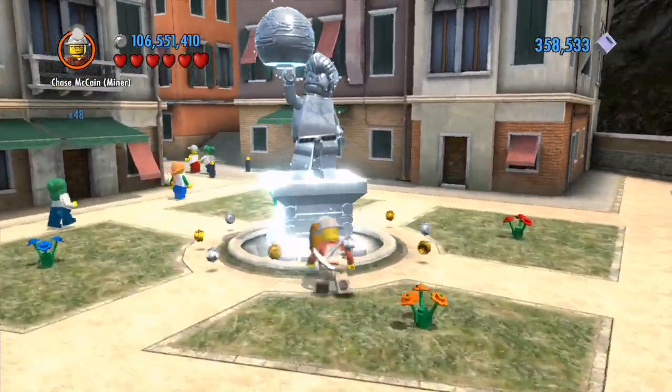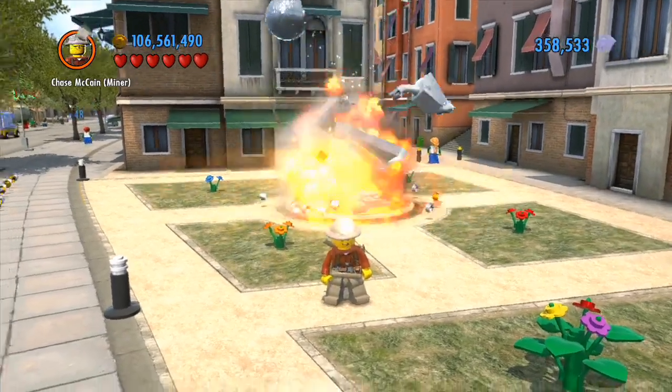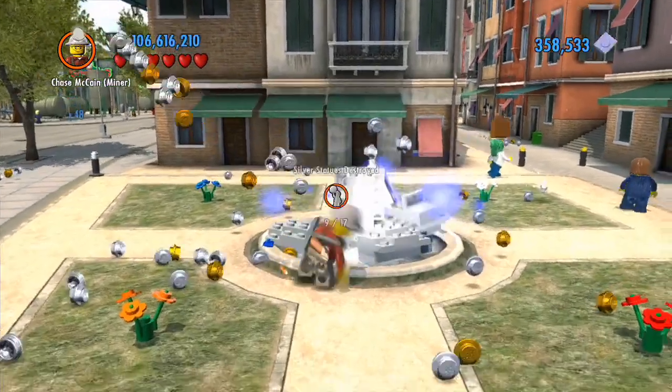This area has some of the more frustrating challenges, or at least challenges that I have historically been frustrated by. It's also got some pretty interesting design, because of the way the buildings are all laid out and things like that.